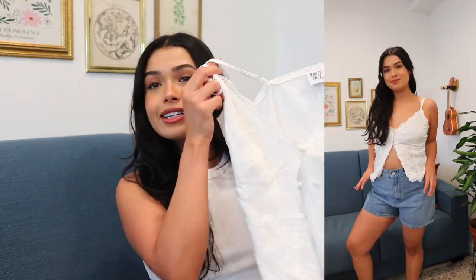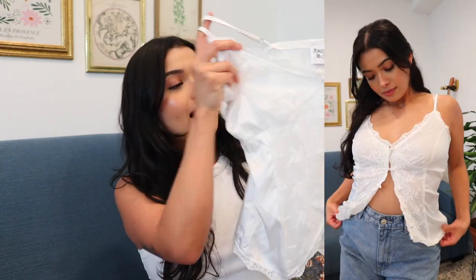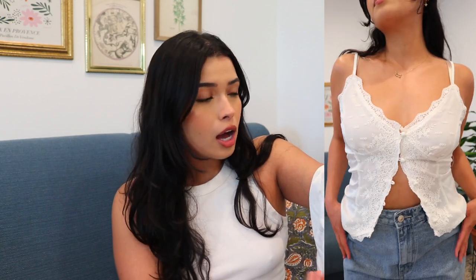Okay, so the next new item that I got, this is their Juliana top and it has this beautiful lace detailing, these dainty white buttons all along the middle. What I really love about it is that it's totally customizable. If you want one button holding your shirt together for dear life, you can do that. Or if you want to be fully covered, you can do that as well.